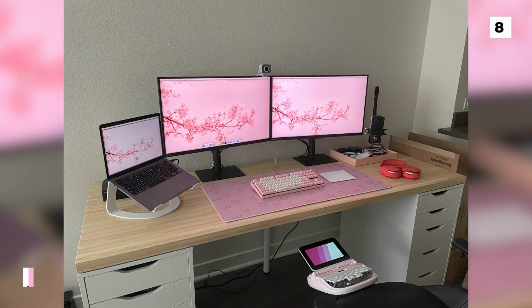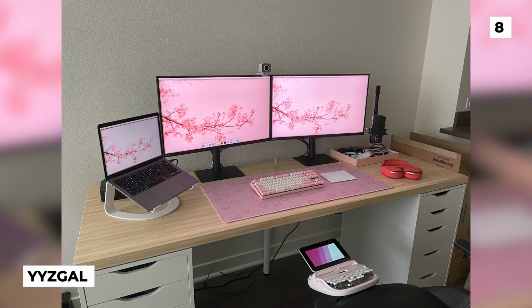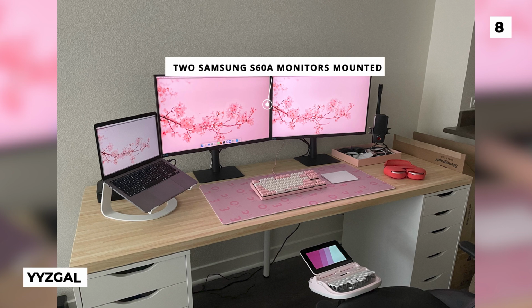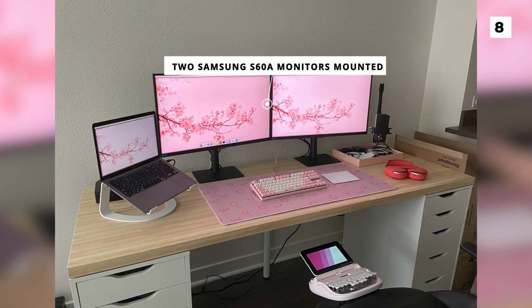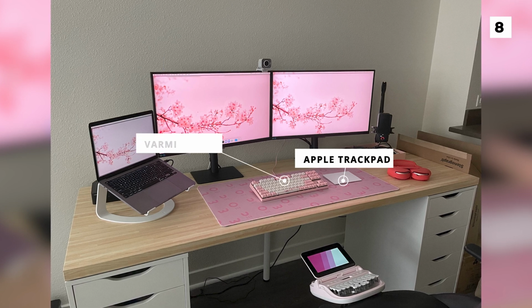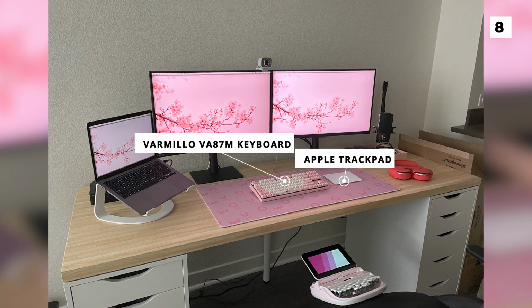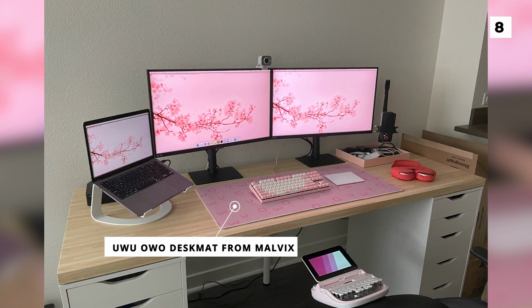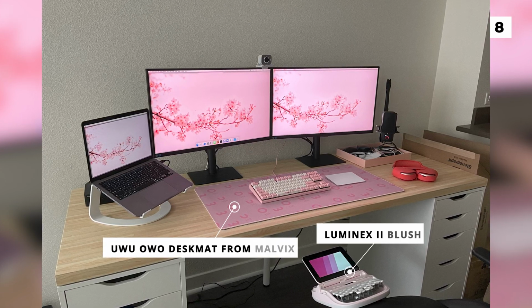We're going pink for this next build from YYZ Gal. This setup features a dual monitor build with two Samsung S60A monitors mounted side by side. For their other peripherals, we're looking at an Apple trackpad, a Varmilo VA87M keyboard, an Uwu Owu desk mat from Malvix, and last but certainly not least, a Lumex 2 blush and a white stenograph.